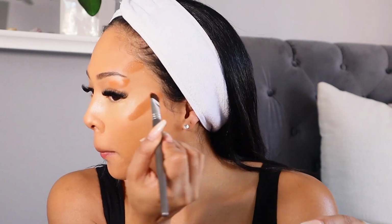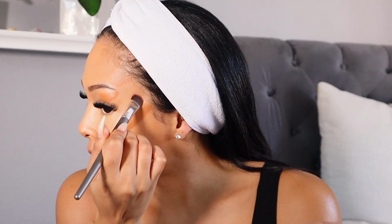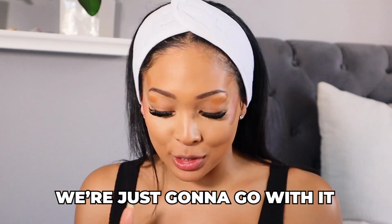So I'm just gonna add some setting spray. I just have a brush like this. It's pretty dense. So she applies it like here. I hope that's not too much. If it is, it's low-key too late. Just gonna go with it.